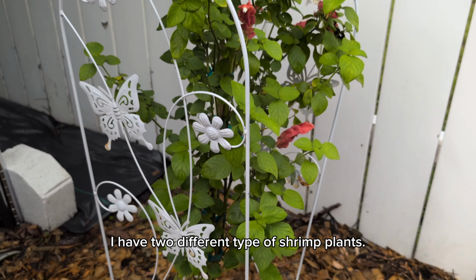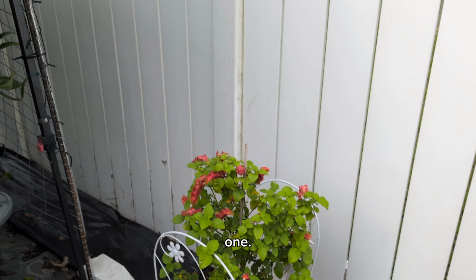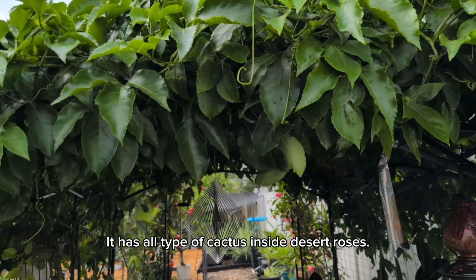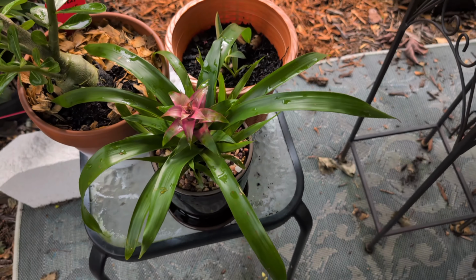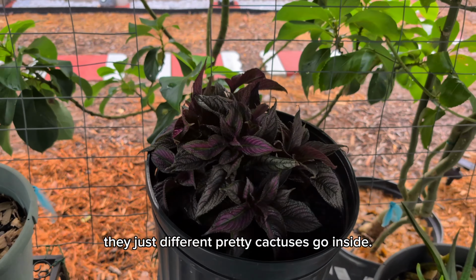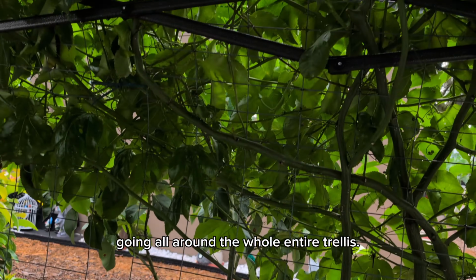I have two different types of shrimp plants. This one is the reddish one, and I have a yellow one. And this right here is my succulent garden. It has all types of cactus inside, desert roses. Don't ask me what type of cactuses. They're just different pretty cactuses going on the side. And this is also a passion fruit vine going all around the whole entire trellis.